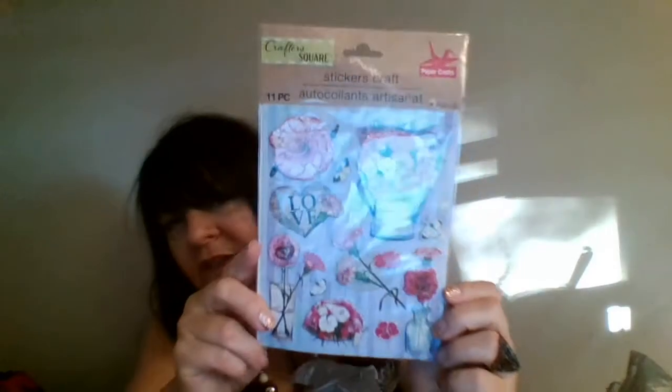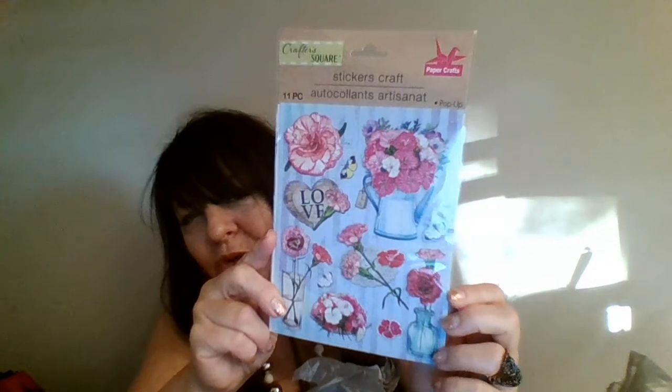And I'm doing a contest for my business. So I picked up two of these and it says, make it happen. Little notebooks. And I got some of these stickers, which I thought were adorbs.